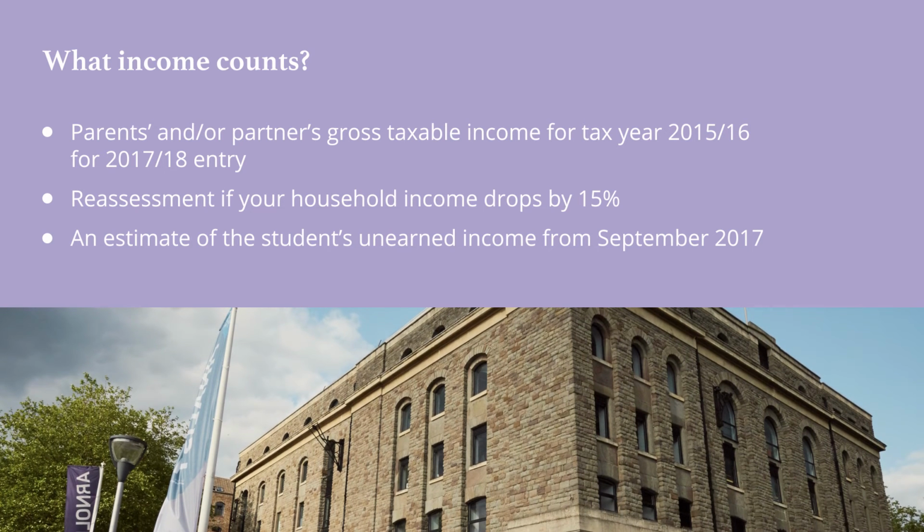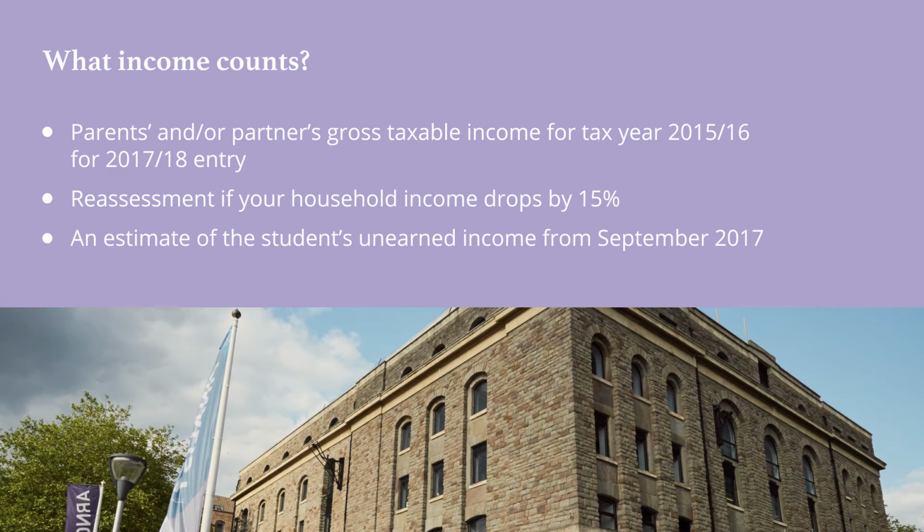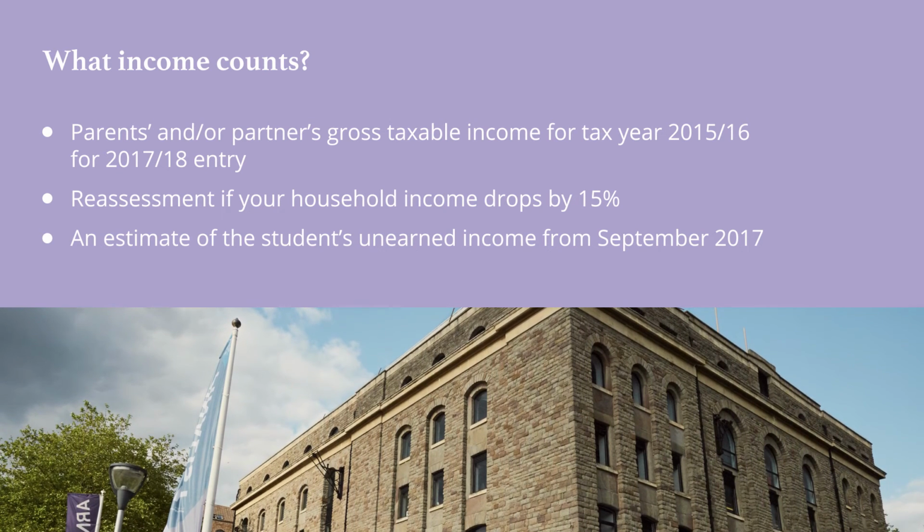Student Finance England will also ask for an estimate of your unearned income as you start university. For most students, this will be a zero entry at this point.